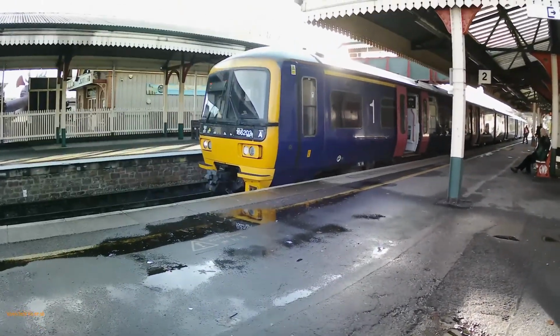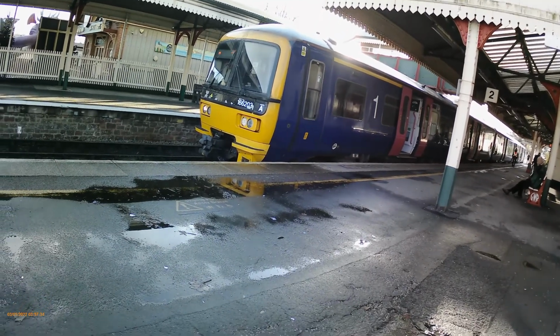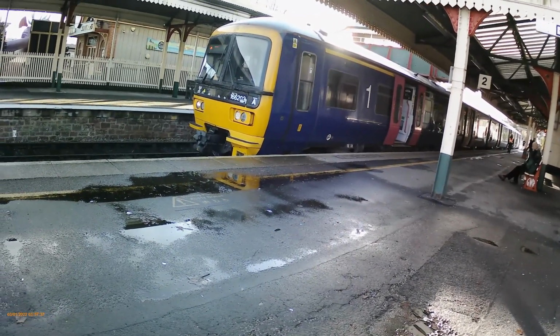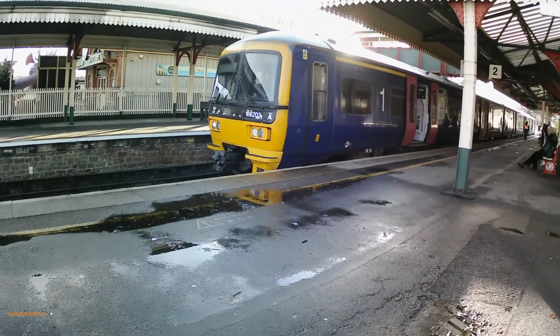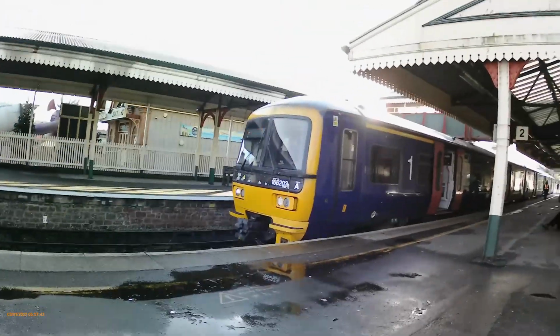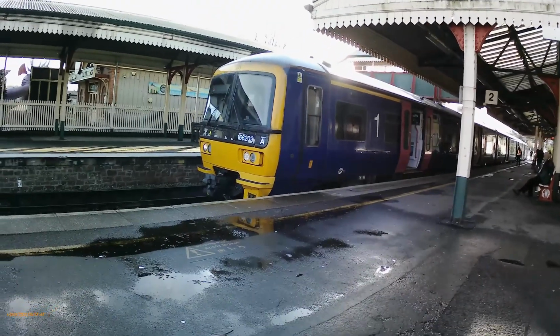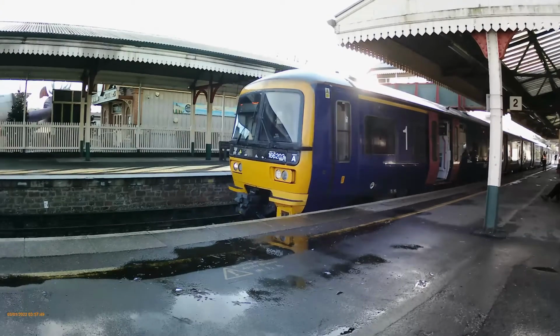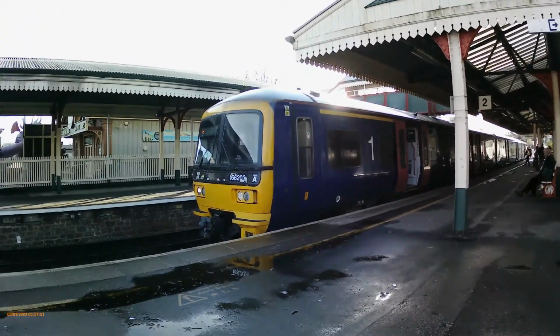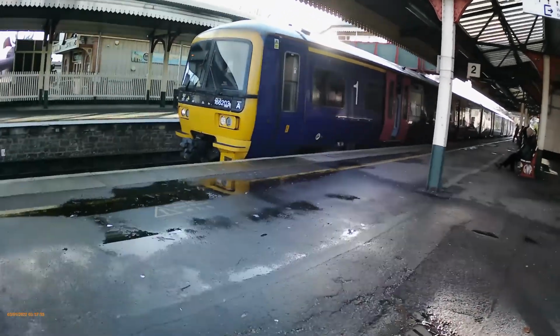Okay, passing now we've got 166203 with the Great Western Railway service, the 10:42 for Exmouth, calling at Torquay, Torre, Newton Abbot, Dawlish, Starcross, Exeter St Thomas, Exeter St David's, Exeter Central, Digby and Sowton, Topsham, Lympstone Village and Exmouth.